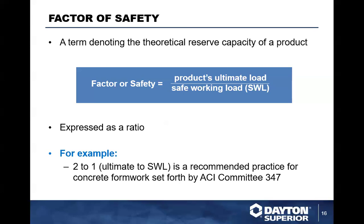So what we are looking for is what the safe working load is with those ties, basically expressed in a ratio of 2-to-1 as a safety factor of, let's say, 3,750 pounds, which is basically what you would consider a barrier between light duty and medium duty forming.